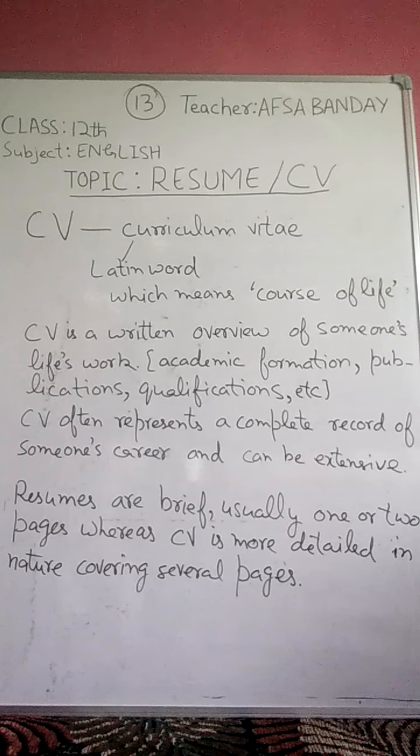CV often represents a complete record of someone's career and can be extensive. That means it is more detailed than a resume. Resumes are brief, usually we can say 1 or 2 pages, whereas CV is more detailed in nature, and it can cover several pages.